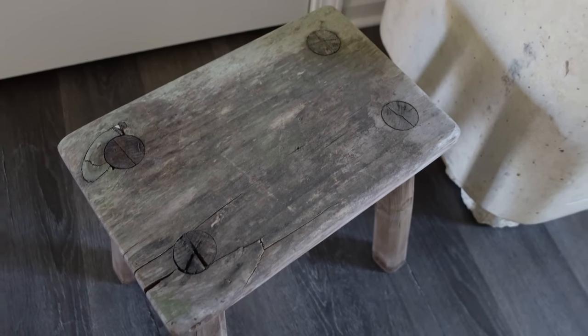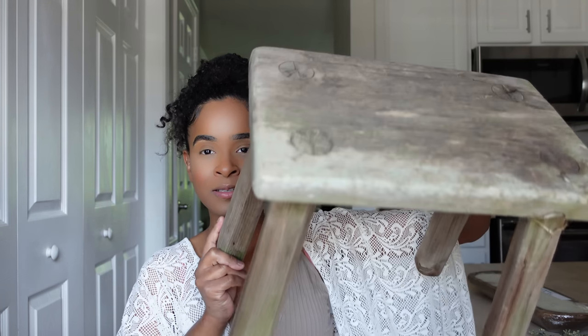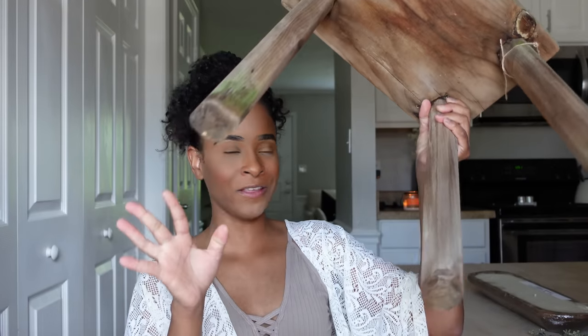So I love this stool, you guys. Right now it's close to my TV stand, but I absolutely love this thing, you guys. It's so cute, it's my favorite thing ever.